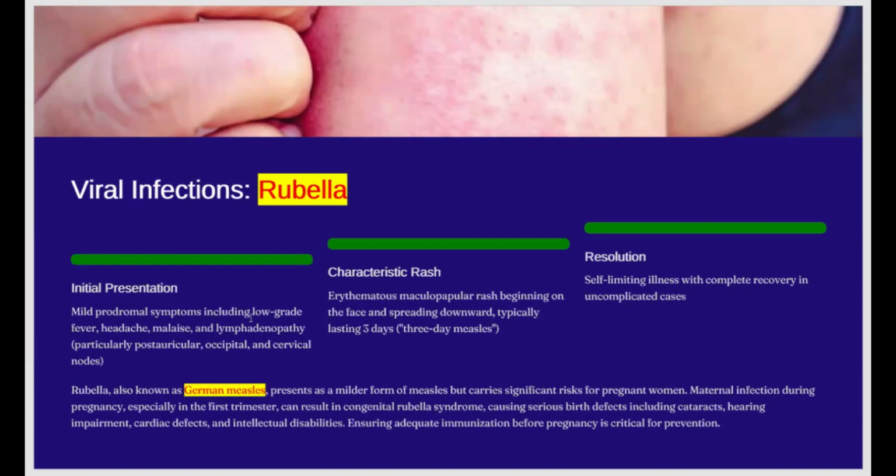Okay. So for rubella, which is the German measles, there are mild prodromal symptoms. So it's going to be mild because it's not too severe like measles. So patient is going to have low grade fever, headache, malaise, lymphadenopathy, and they are going to have erythematous maculopapular rash beginning on the face and spreading downward. So it's just a mild form of measles.